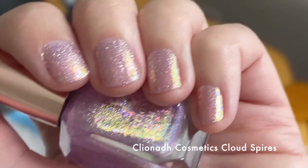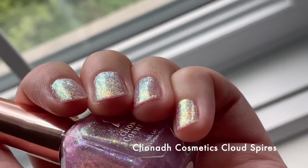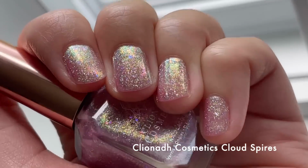I love how pink it is. Again, on my skin tone, it is quite neutral and pretty. And I love the little iridescent flakes in there. I love a light, delicate polish like this.